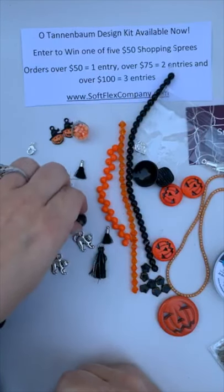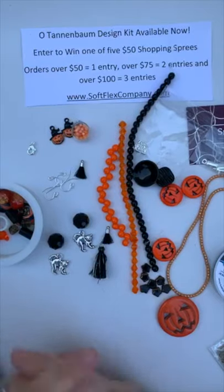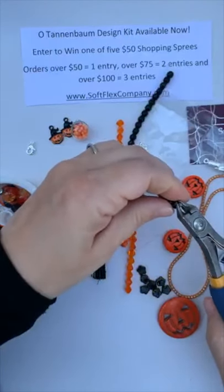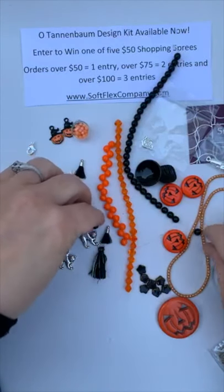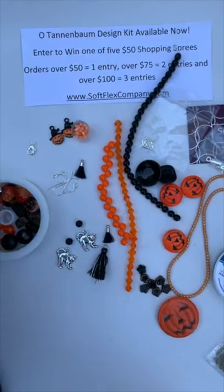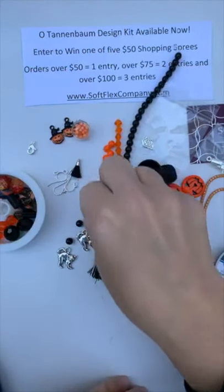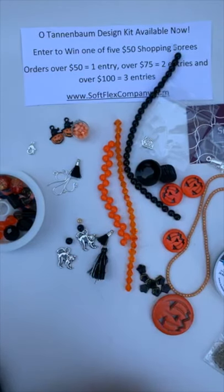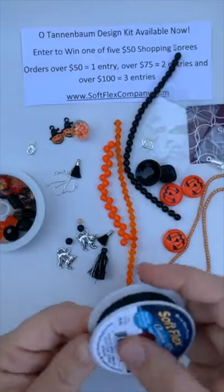Since scaredy cats are usually black cats, I probably want to do a black bead. I feel like those might be a little too big and overpowering, so I'm going to open up these smaller ones. Maybe do a black bead here and then attach to the ear wire. And we can probably add a little bit of an orange sparkle if we want to with these. I wonder if I would want one just on top or on both sides. Hard to say. Let's get our wire out and start playing around to see what strikes our fancy here.